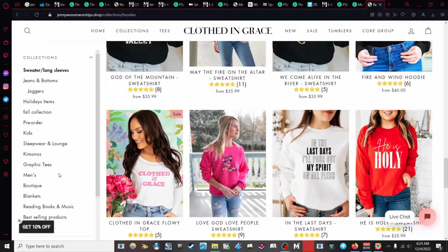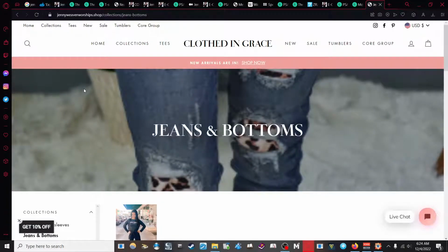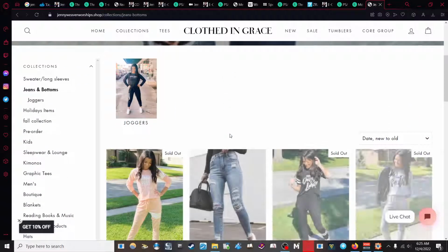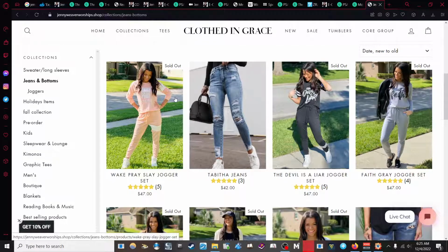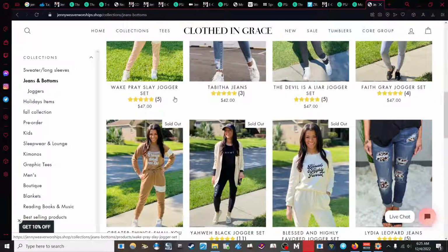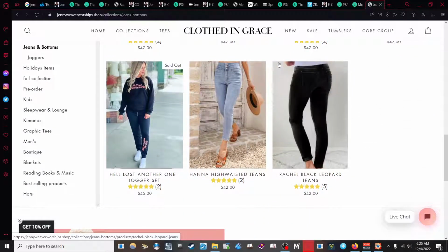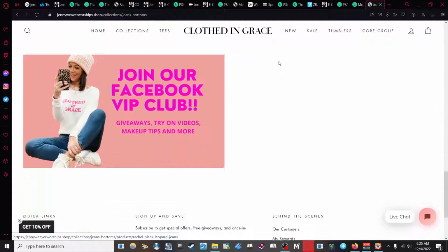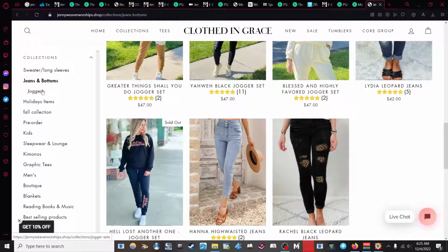But quite the business here. Okay, we have jeans and bottoms. They're selling, you can have your whole wardrobe clothed in grace. Okay? Jeans and bottoms. Let's look at this. Goodness, joggers. It's like a whole fashion line. It's incredible. And she's raking that cash in. I know she is. She is raking that cash in, no joke.